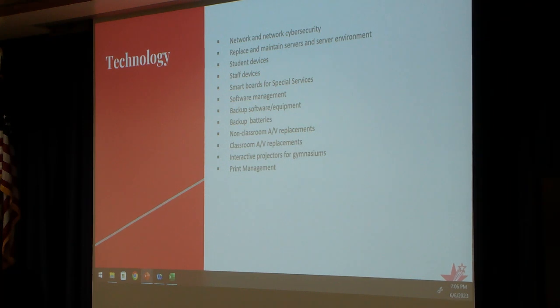Under technology, I know that this list will expand, but certainly some of the most important items are the network itself and cybersecurity related to that, the server and the server environment, student devices, devices for staff, smart boards, software management, backup software and equipment, backup batteries, non-classroom AV replacements and classroom AV replacements. This is really about taking care of what we have in the district.